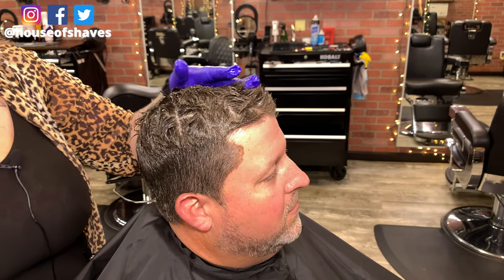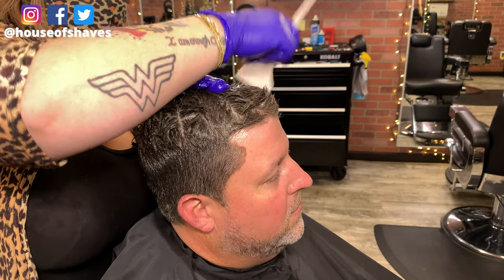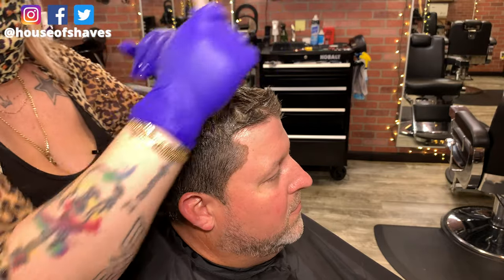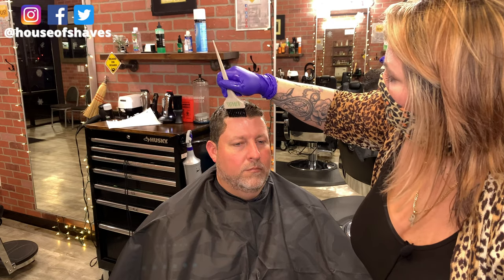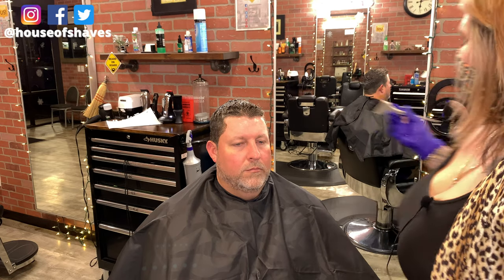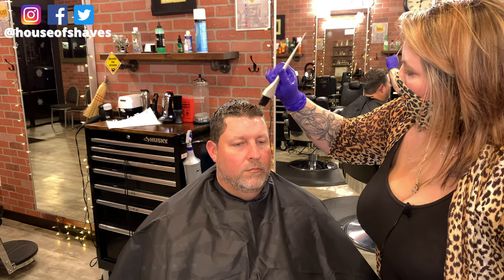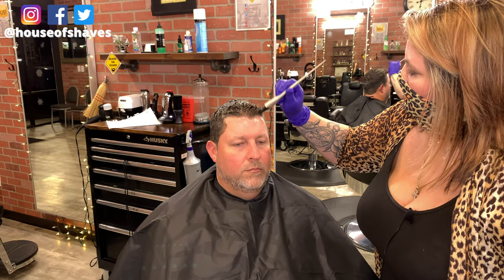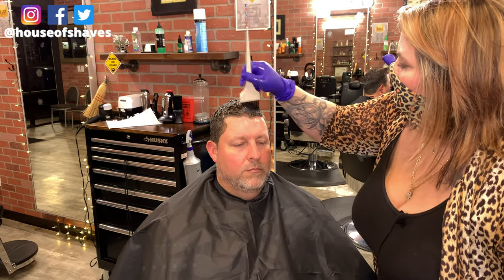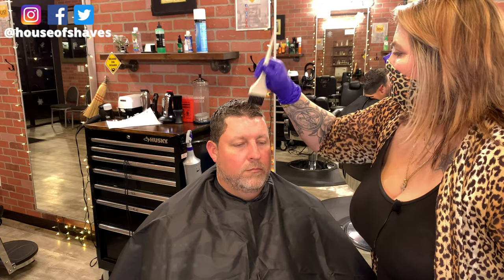For the front, I'll probably apply the color from the front just so I can keep it in cleaner sectioning and I'm not painting his forehead with color. So when painting along the hairline, you definitely want to keep that sectioning clean, saturating as much as possible, and trying not to make a huge mess with the color because we do not want to stain the client's skin. We want to focus just on the grays.